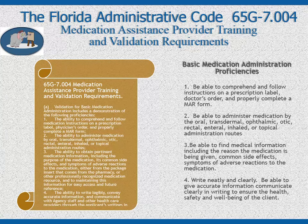1. You must be able to comprehend and follow instructions on a prescription label, doctor's order, and accurately complete a MAR form. 2. You must be able to administer medication by the oral, transdermal, ophthalmic, otic, rectal, Ntral, inhaled, or topical administration routes. 3. You must be able to find medical information, including the reason the medication is being given, common side effects, and symptoms of adverse reactions to the medication.